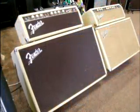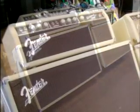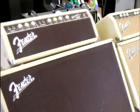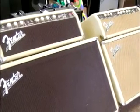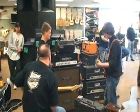Here's the 2 museum quality Fenders we mentioned earlier. How old are these? 63, 64 white Basement head and cab, Tremolux head and cab. Here's a Soldano SLO 100 and a Boogie.